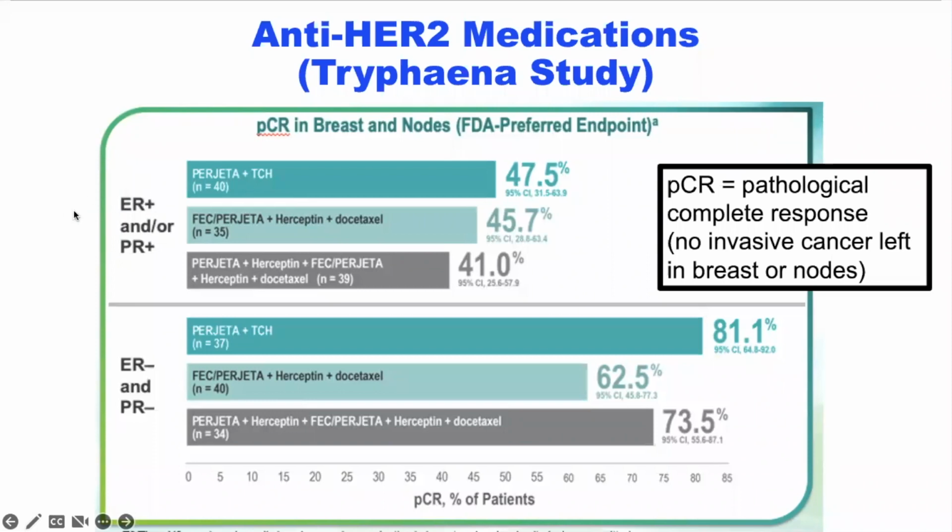The results are better for those that were HER2 positive but ER and PR negative, lower for those that were hormone positive, but still the numbers were better than we've ever seen.